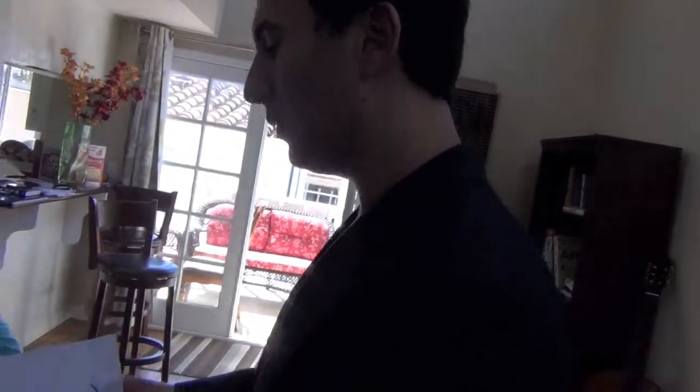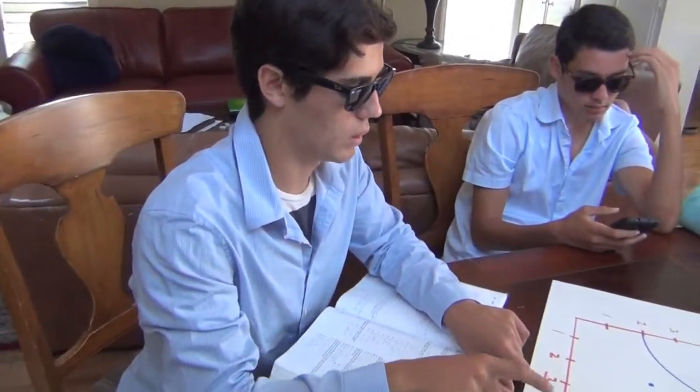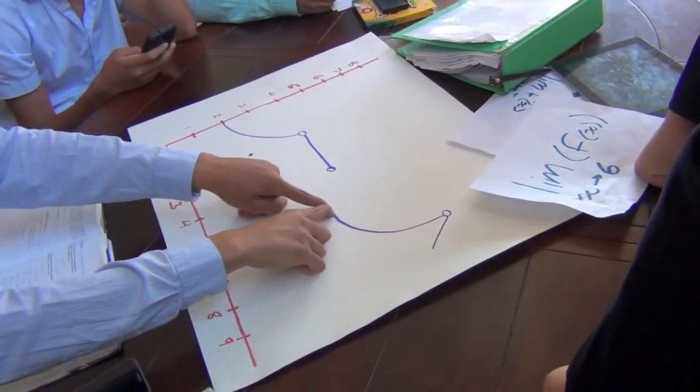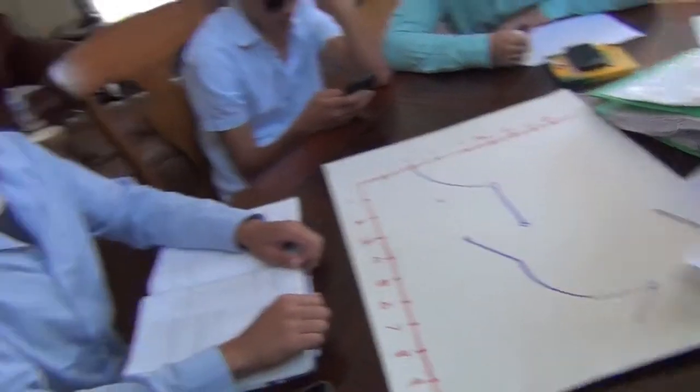Correct. Alright, now, what is the limit of f of x as x approaches 6? Cole Martin. Well, you follow the graph from both sides until you get to x equals 6. The answer is going to be 3, like the number of touchdowns we beat Harbor by last Battle of the Bay. Correct. Now let's go on to the next question.